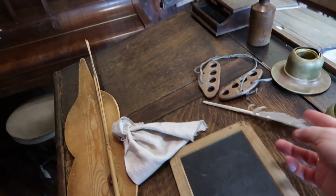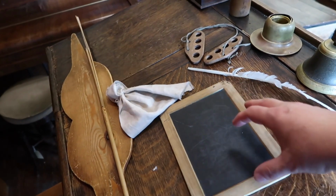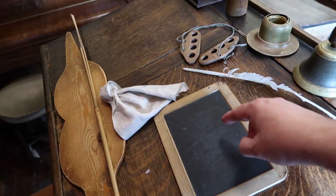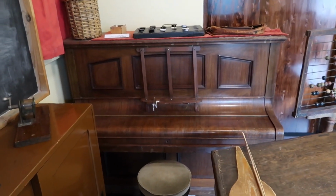But before that it was like tablets, which I suppose is where the modern term tablet comes from, because you've got your computer screen there now on either your phone or your iPad. But before then it was chalk on a chalkboard. That was an original tablet. And there's an organ or a piano there.